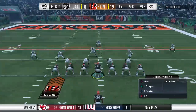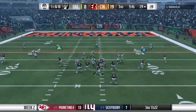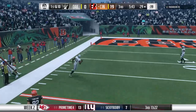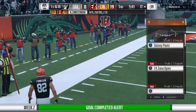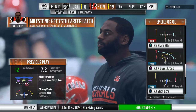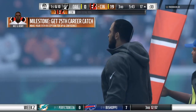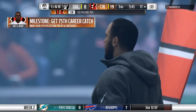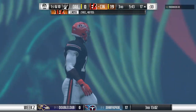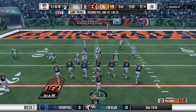Here we go. 3-19. They'll try and start this drive in the air. And he's going to be out of bounds down inside the 20. 12 yards that time and a Cincinnati first down. If you're running an out route, it's likely you're going to end up near the sideline. And what did we just see there? Toe tap. You got it. The benefits of practice. Toe tapping, foot dragging, picking it up, and making sure it was a catch.